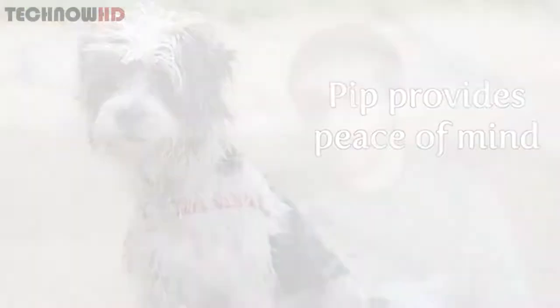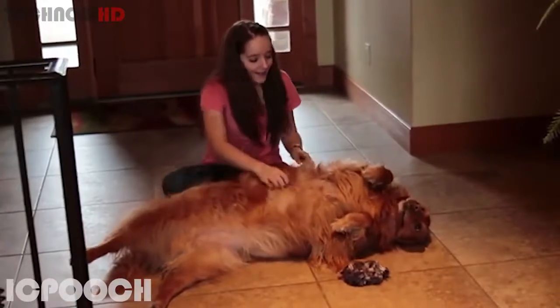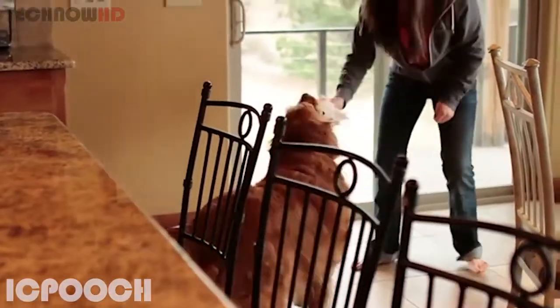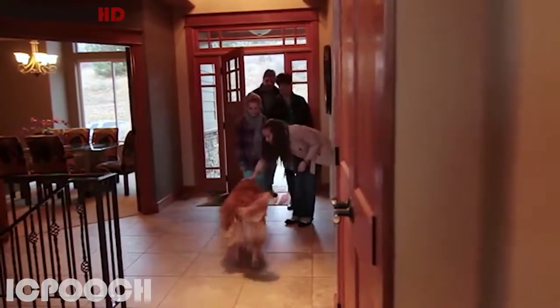Hi, my name is Brooke Martin. I'm 14 years old and live in Spokane, Washington. This is my dog, Kayla. 5 years ago, we rescued her from a shelter. She is such an amazing dog, and we feel so lucky to have her.